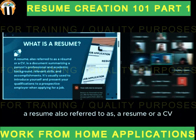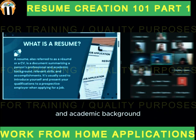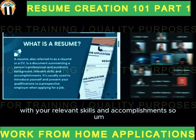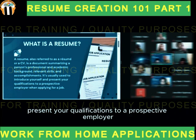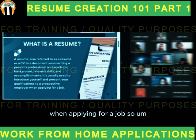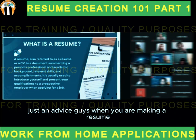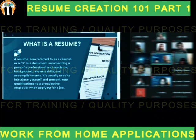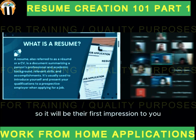First, a resume, also referred to as a CV, is usually a document summarizing a person's professional and academic background with your relevant skills and accomplishments. So it is usually used to introduce yourself and present your qualifications to a prospective employer when applying for a job. All in all, it will serve as your presentation of yourself to the client. So just an advice, guys, when you are making a resume, please make sure that it will look professional, so it will be their first impression of you.